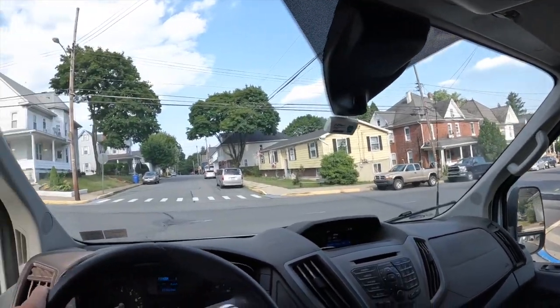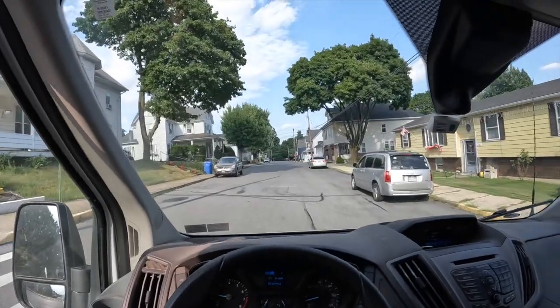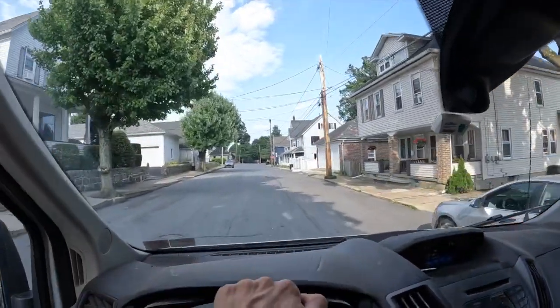That guy's just flying down here. Some of these roads are only like 20, 25 miles per hour. Some are 15. Don't know about that main road there.